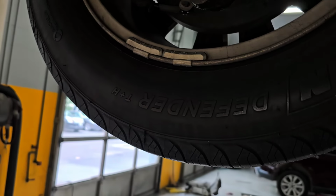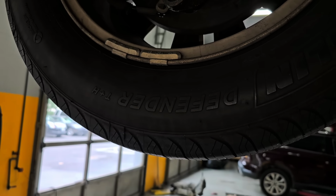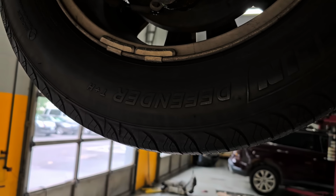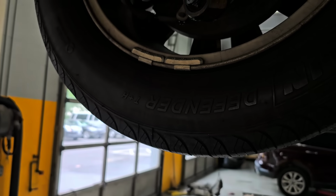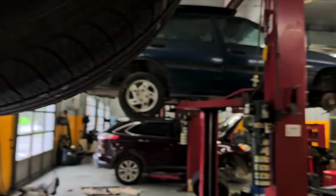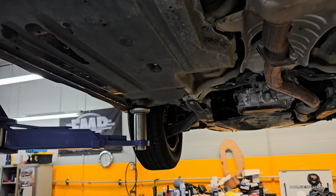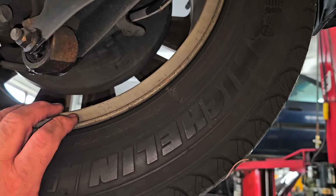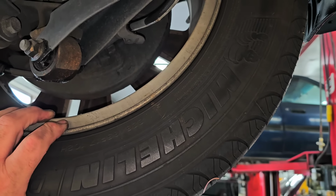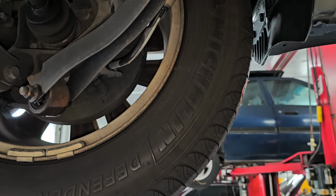But you gotta remember something. When a vehicle's on the ground, let's just say it weighs 4,000 pounds, you have maybe 800 pounds on each rear wheel and the remainder on the front wheels. So what would that be? 2,400 pounds on the front wheels, the pair. So yeah, I'm confident we got a wheel bearing issue.